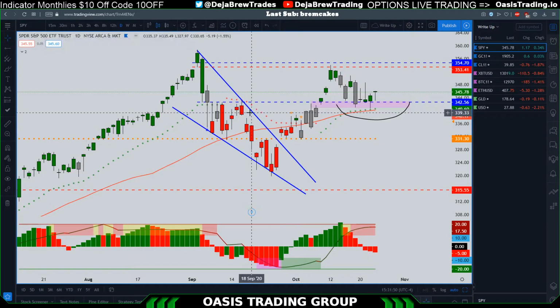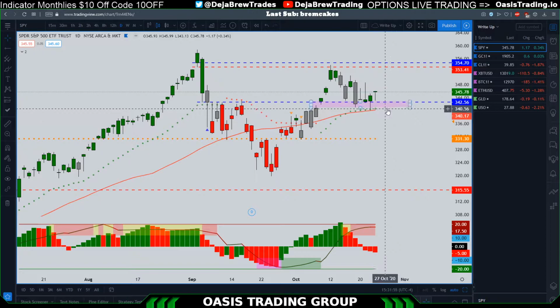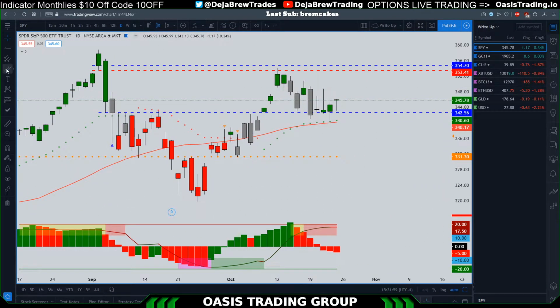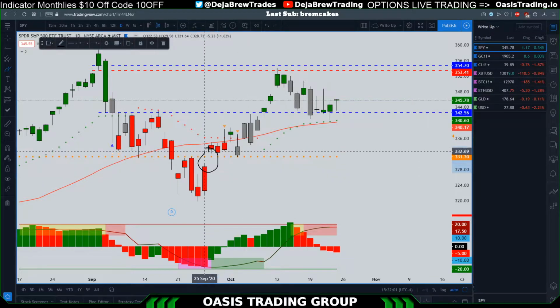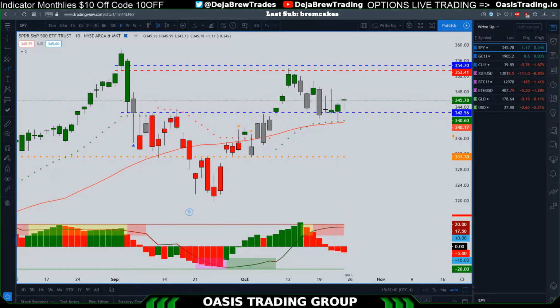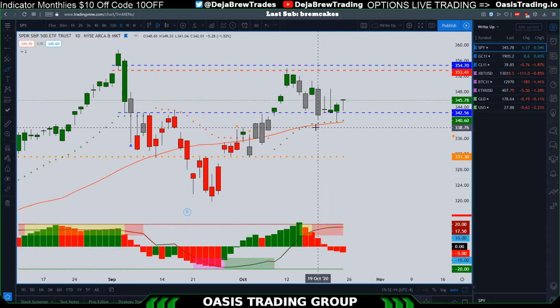Let me get rid of these old setups here. Let's clean the chart up. This gap is no longer there. We filled the gap. So the only remaining gap that we have below us, I believe, is this one. And then this is like a little micro gap if you don't count the wicks. These gaps will most likely not be tested unless we have bad election news or bad stimulus news. These will most likely not be tested.